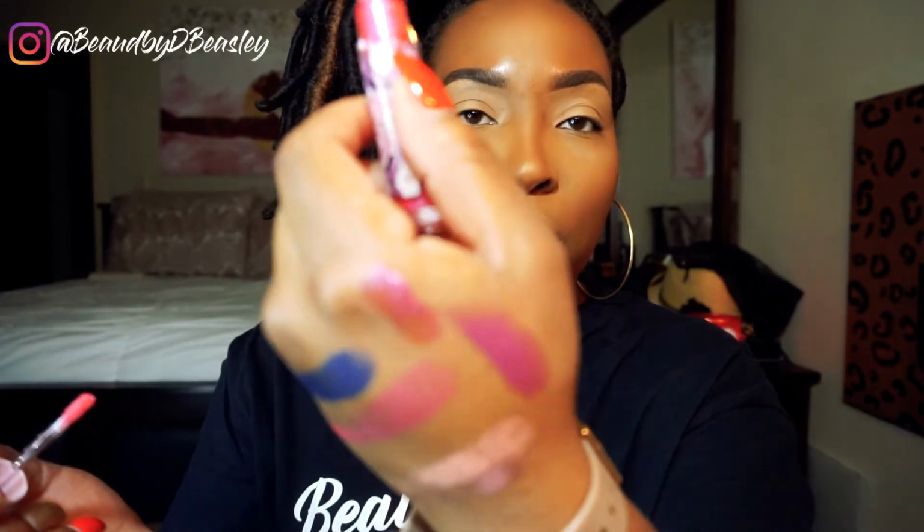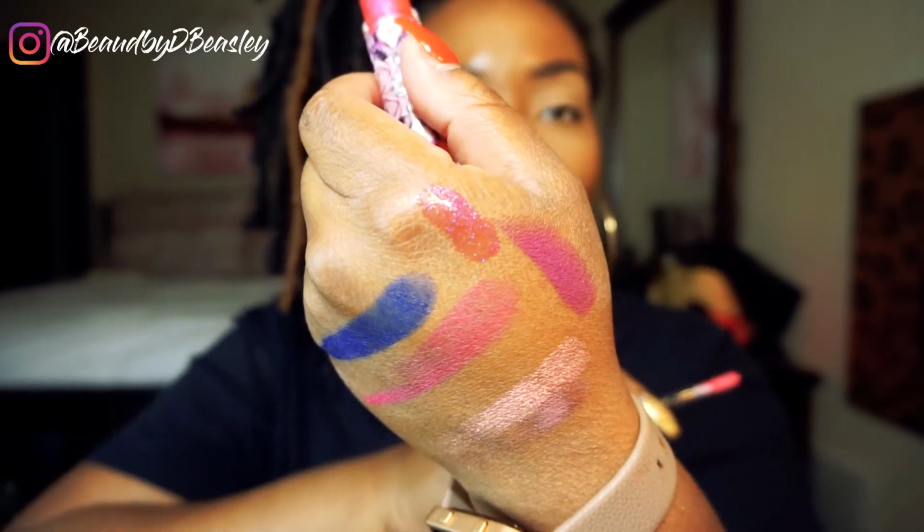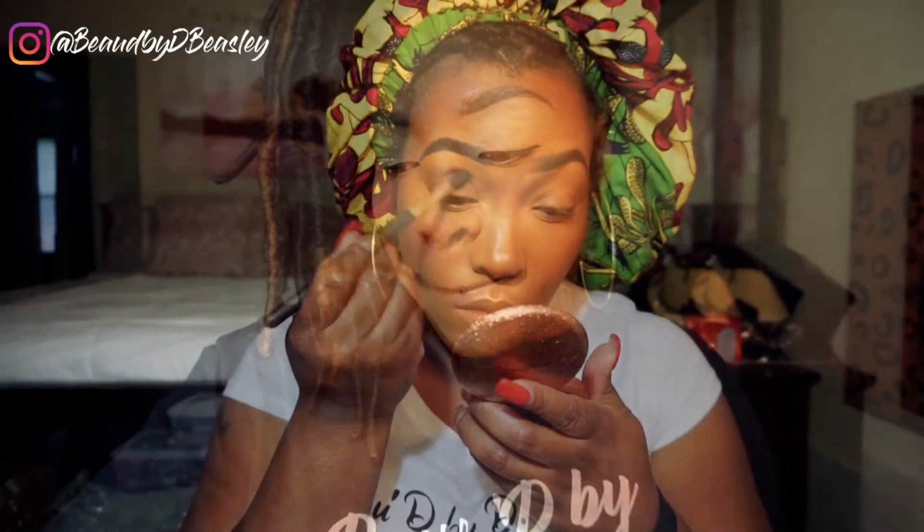So this shade, the lipstick shade, is called Hey Boy Hey. Oh my God, that's gorgeous. And the lip gloss is called Queen P. It is so full of glitter, which I'm here for. Definitely here for the overload of the glitter. So let's just jump into this, okay?